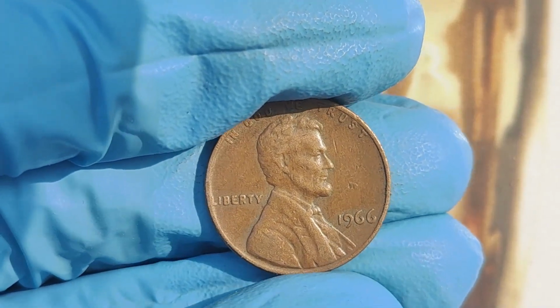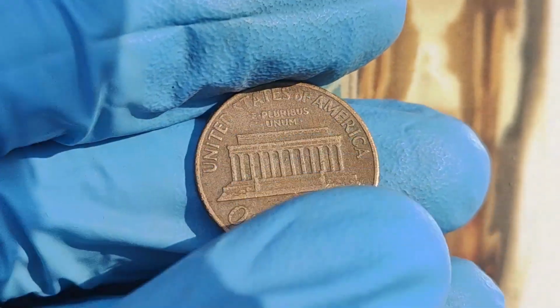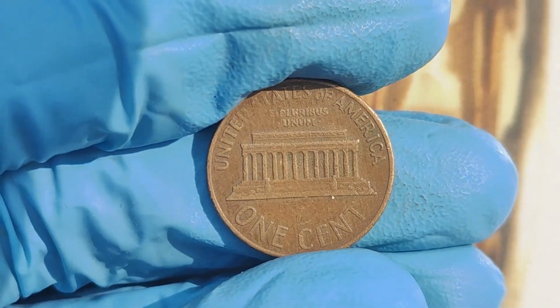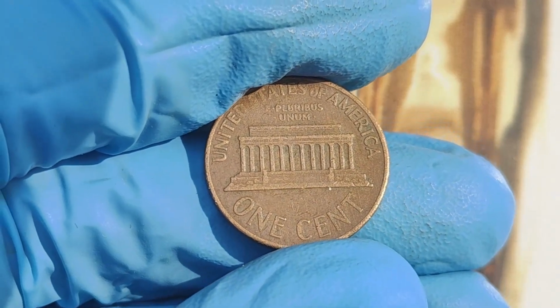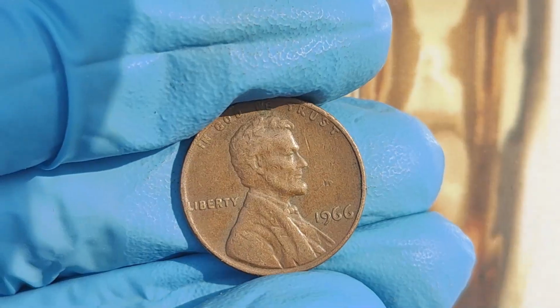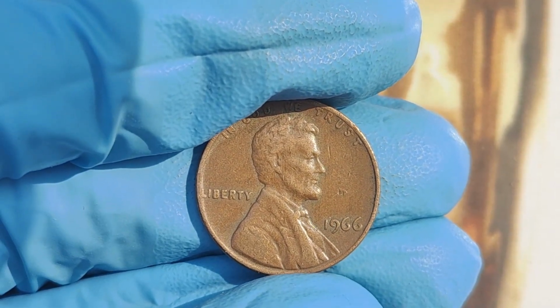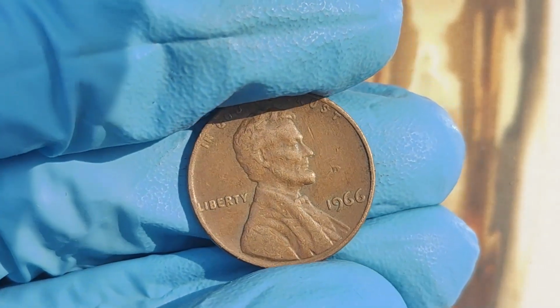For example, in pristine condition, a 1966 no mint mark penny has been known to sell for upwards of tens of thousands of dollars. But some reports and private sales suggest certain error coins could be worth even more, potentially breaking the million-dollar mark. Yes, a penny worth more than your car, your house, maybe even your entire retirement fund. Are you starting to feel the excitement?